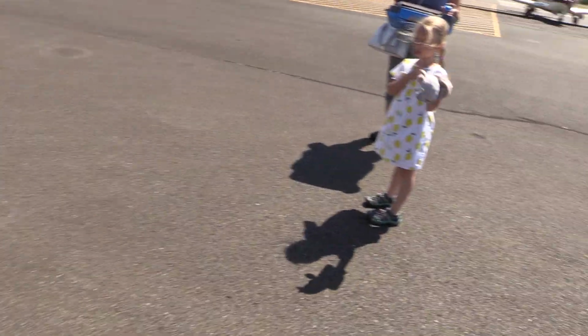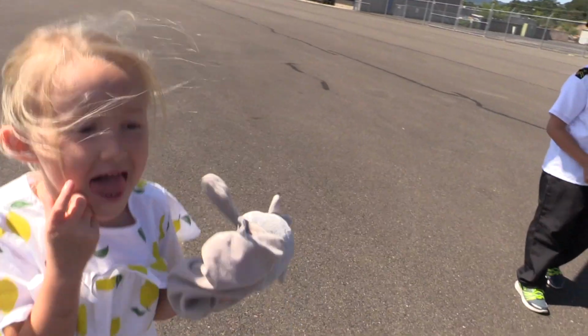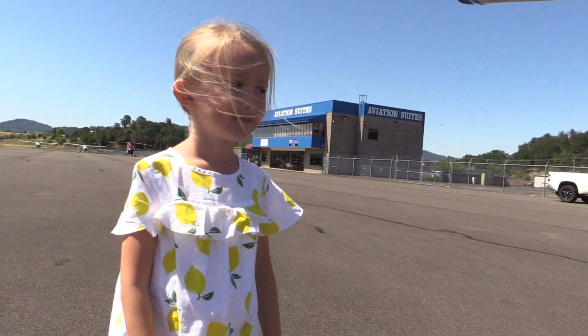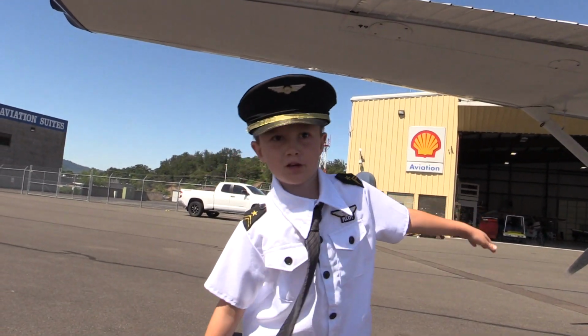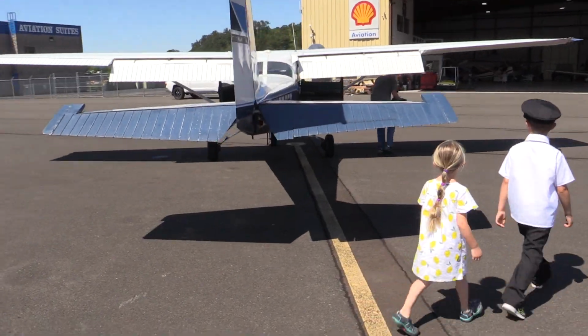Yep. Is there air in the tire? Yeah. Are we doing a pre-flight check, honey? Yeah! So, what's involved in a pre-flight check? Checking everything. Checking the wings, see if they're not dented. They have to make sure they're straight or they will crash. Even a little dent could crash. We don't want that, right?